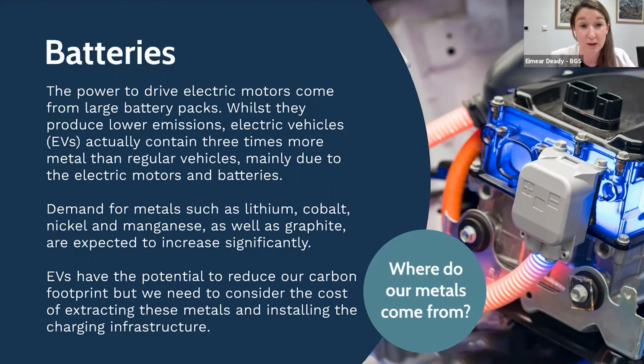While they do produce lower emissions, they do require more in terms of resources. There are lots of different metals in electric vehicles. In the battery, this includes lithium, cobalt, nickel, and manganese, for example, while the rare earth elements are essential to make the large magnets that are in the motors and also in the smaller magnets that are across the vehicle.